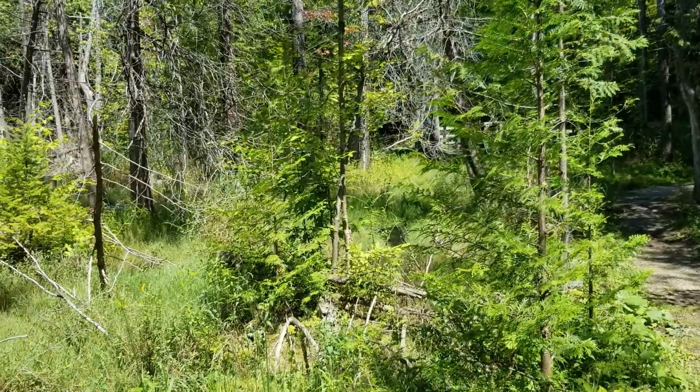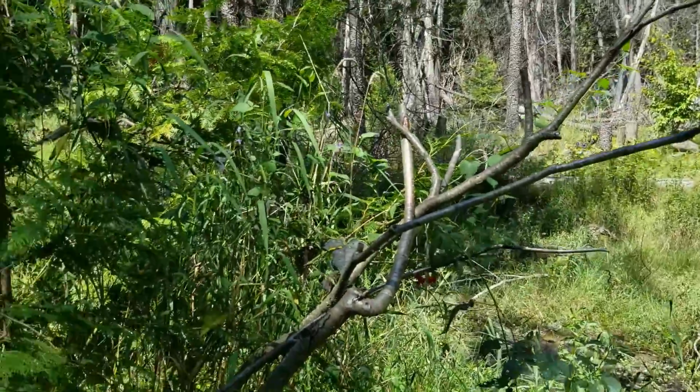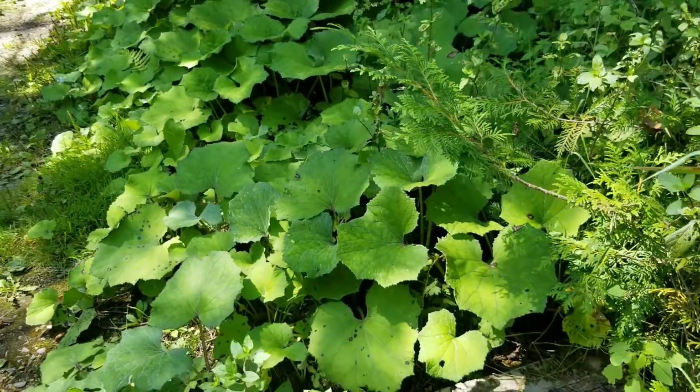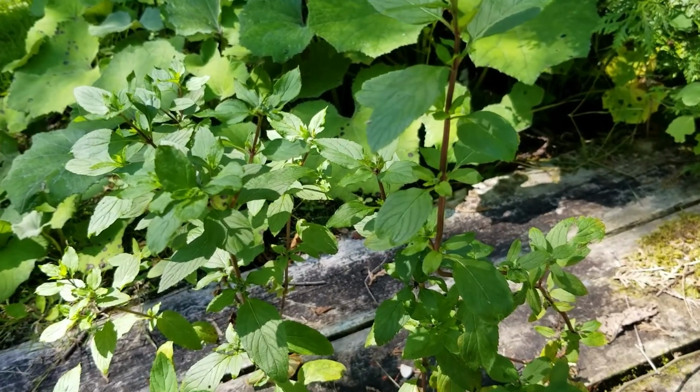The smell of spearmint. The plant grows out here, as in all of the mint family. The plant has a square stem, usually darker in color, and smells amazing.